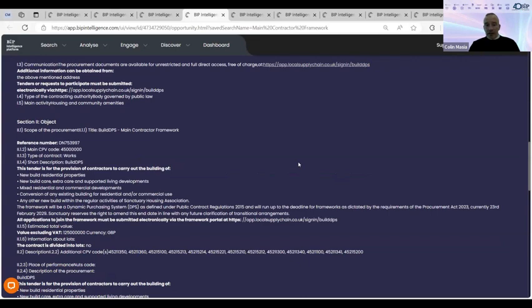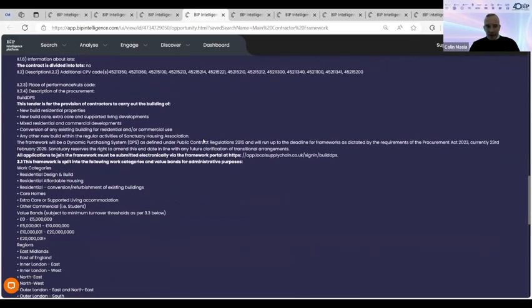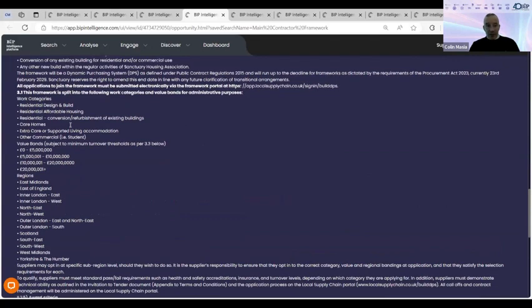So this one here is a main contractor framework, and it was split into different lots and different areas as well. For example, you can see down the side all the different values, then of course all the different regions as well, which also covers Scotland, North East and North West of England.